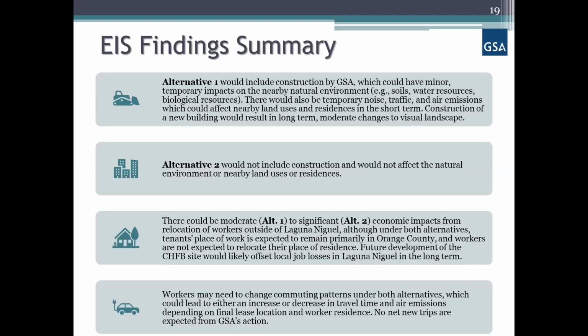With alternative 2, because it does not include any construction, it would not affect the natural environment or any nearby land uses or residences. And again, if it was to be developed, that would be under the responsibility of the new landowner. And I apologize, I keep repeating that, but I think it's an important point to keep in mind.